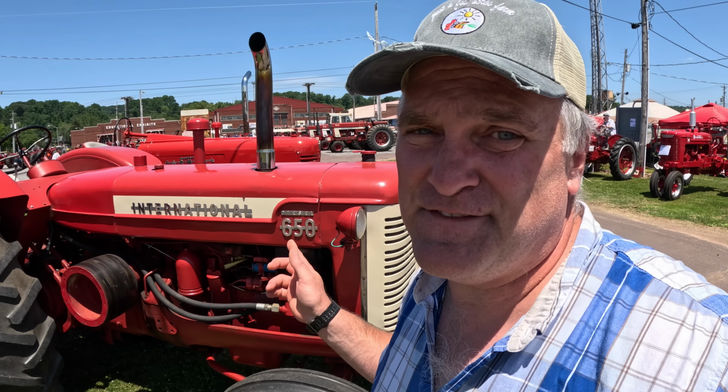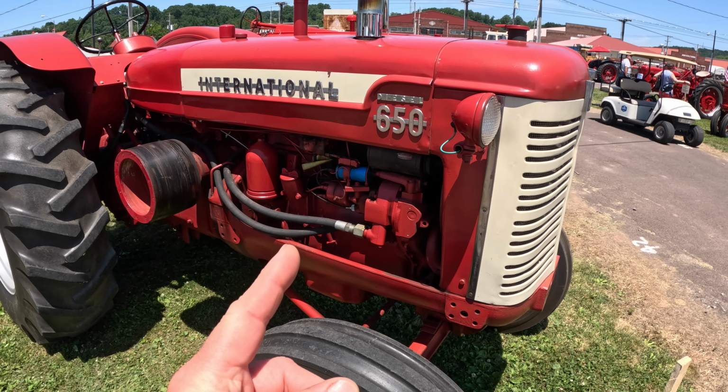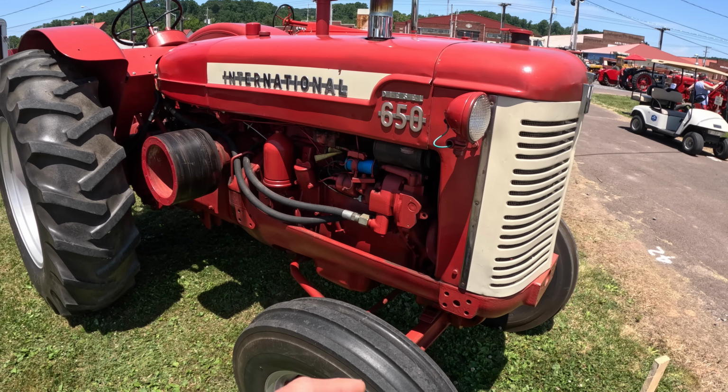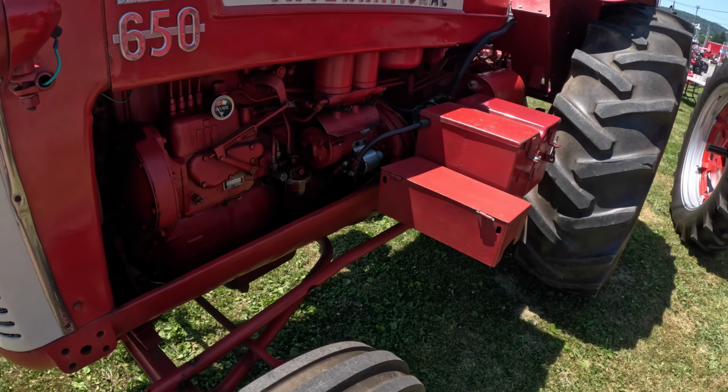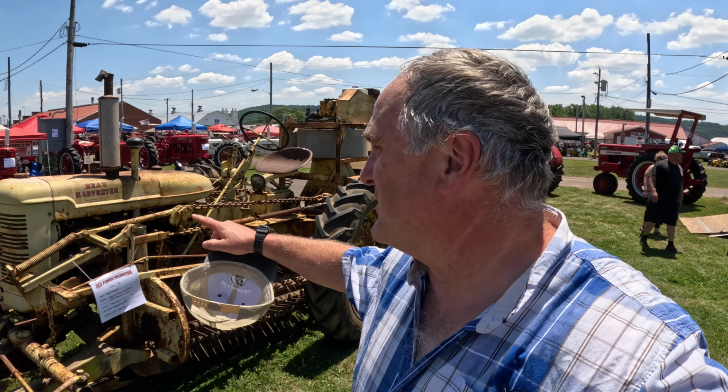This is a 650 diesel. These are really big tractors for their time, and it was the end of the line for the International gas start diesels. This engine is the big brother to the engine in my MD. It's the same principle, but I believe that the displacement on this is 350 cubic inches, all in 4 giant cylinders.